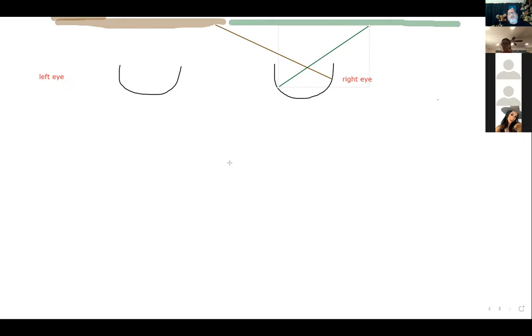Okay, so notice here into my eye, I have some information that we're gonna draw in brown and some right information that we're drawing in green. The problem is back here in the brain, and I'll make my two hemispheres of the brain here.